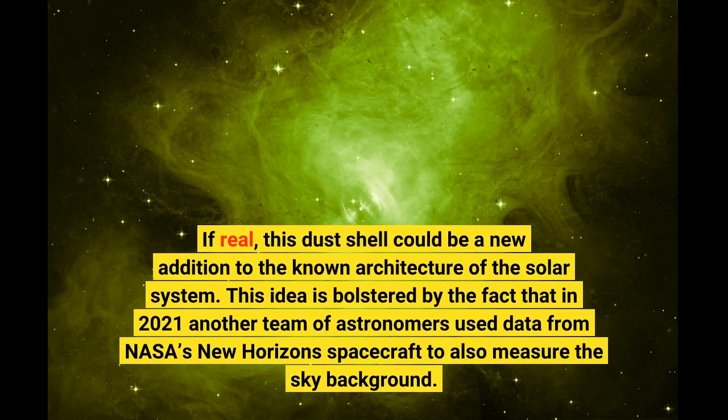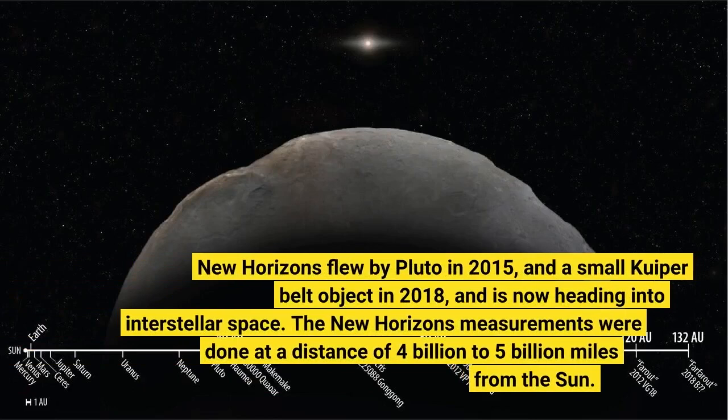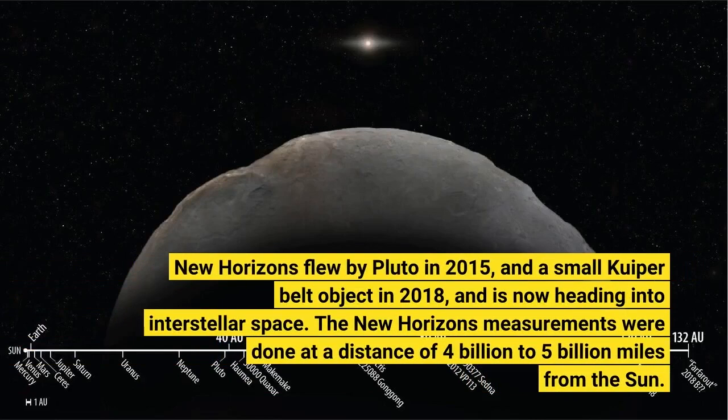This idea is bolstered by the fact that in 2021 another team of astronomers used data from NASA's New Horizons spacecraft to also measure the sky background. New Horizons flew by Pluto in 2015, and a small Kuiper belt object in 2018, and is now heading into interstellar space. The New Horizons measurements were done at a distance of 4 billion to 5 billion miles from the Sun.